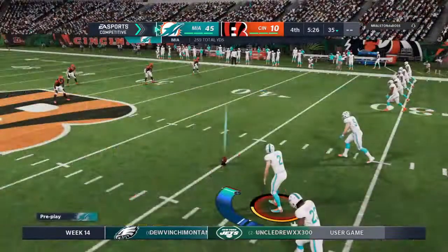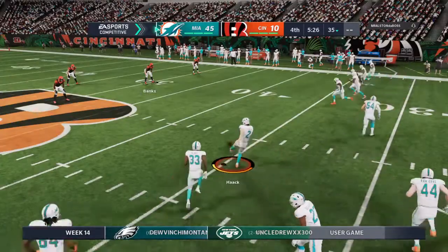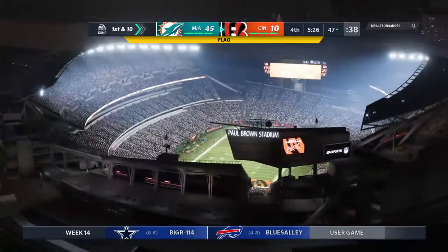Dolphins, oh, a little cruel here. They're going to go for the onside kick up big. And this one travels out of bounds, so unsuccessful there on the onside kick try.